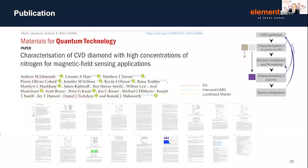What we need as a community now is to build up the rest of the infrastructure around the diamond that's required to deliver a true sensing solution, whether that be in magnetic field sensing, RF sensing, temperature sensing, and all the other sensing modalities that were on the slide that I presented earlier. So through this paper, hopefully the message will permeate through the community that there has been an awful lot of development in recent history in this diamond material, and the diamond material is hopefully ready to support whatever ideas and whatever innovations can be generated outside of Element 6.